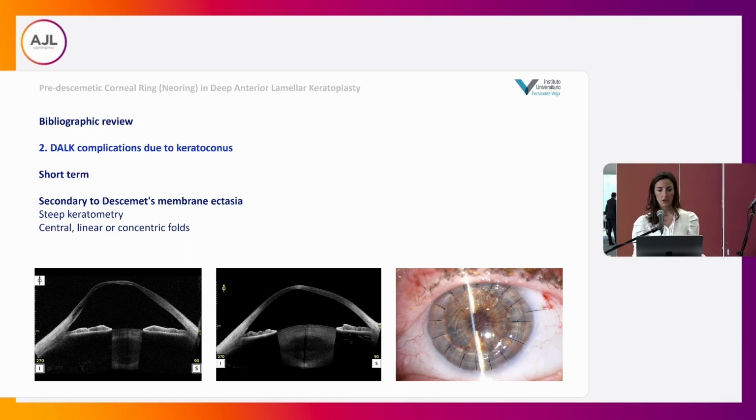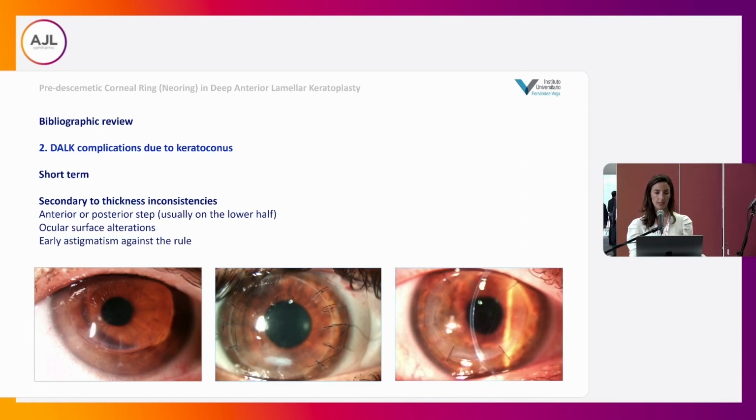We also must talk about the complications that we can find in patients with DALK due to keratoconus. These complications could be short-term complications secondary to Descemet's membrane ectasia, like steep keratometry, or central linear or concentric folds, as you can see in this picture. And also could be secondary to thickness inconsistencies, like anterior or posterior steps, usually on the lower half of the cornea, and ocular surface alterations, and an early astigmatism against the rule.